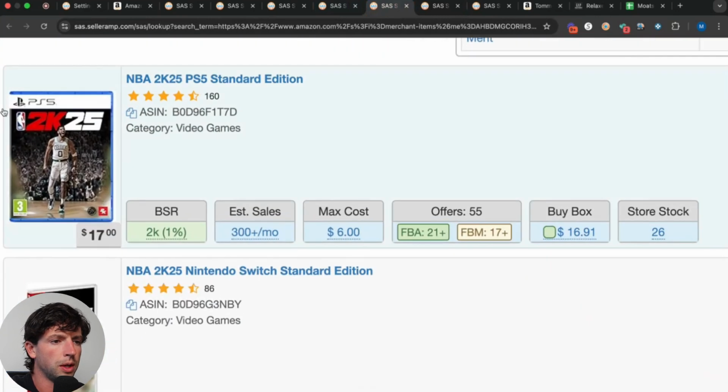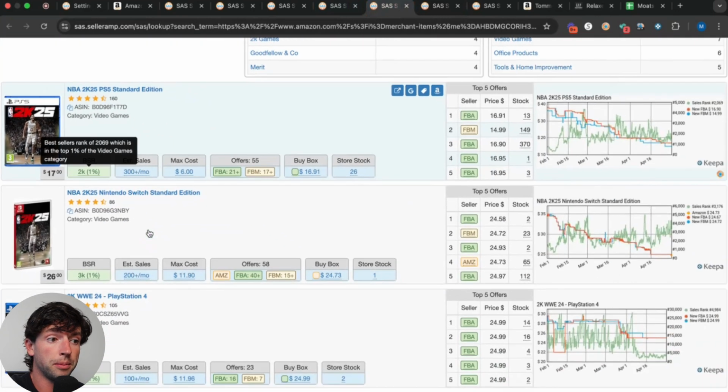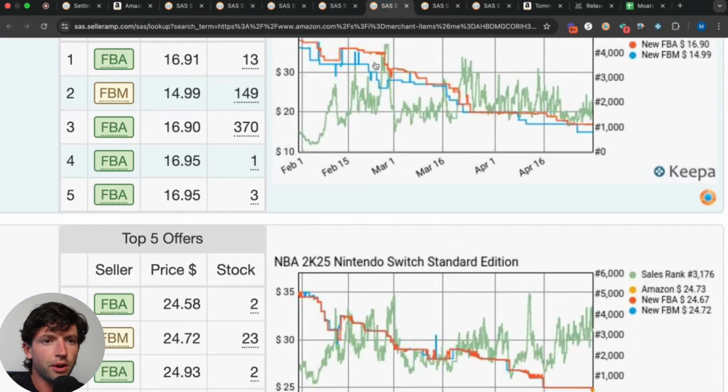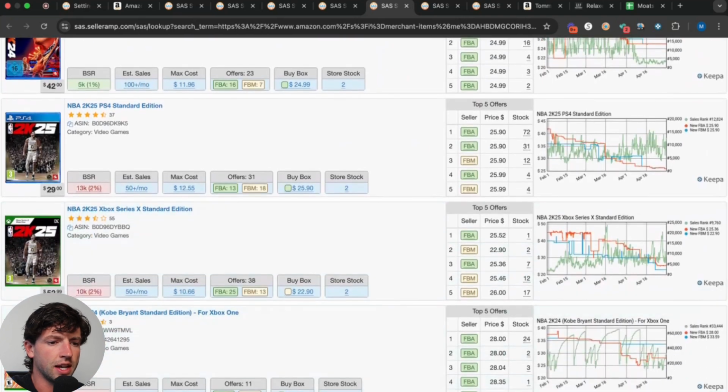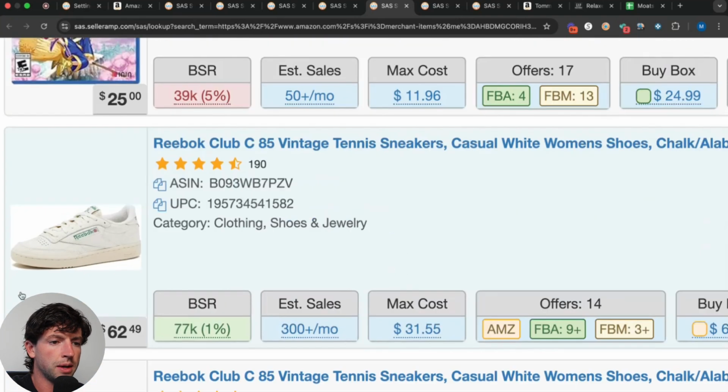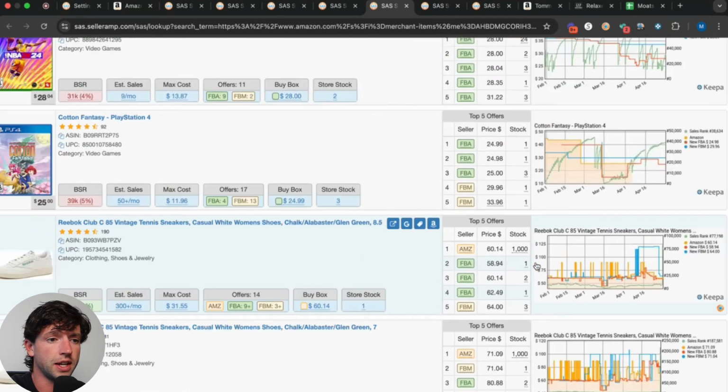So for example, we can pull up 2K rank. We know folks are making money on that. 3K rank, we know people are making money on that. The problem is the price is really trending down, so I'm actually not going to worry about those. But we can see some of these video games are going down in price here. Amazon's on some of those, but it looks like third-party sellers are getting sales on those.